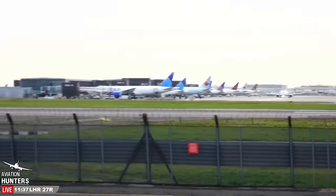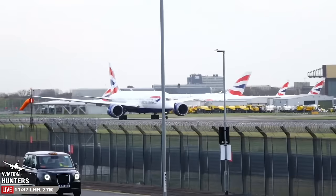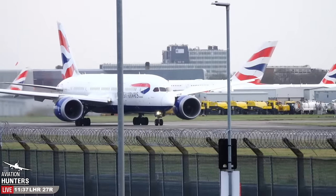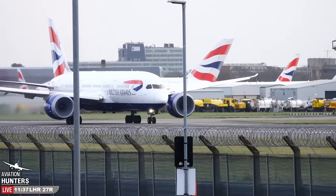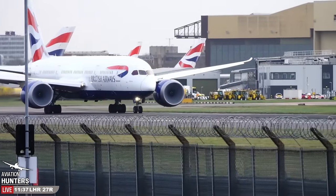Right, you've already got our next departure. The BA 787-8 Dreamliner is absolutely wasting no time. It's going to be heading to Delhi. This BA jet is flight number BA143. G-ZBJJ would be the reg of this jet. This is a 5-year-old 787.